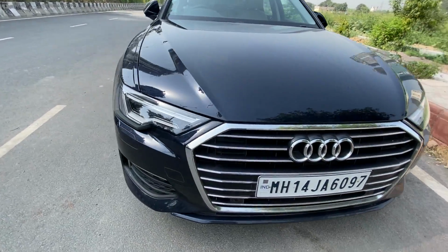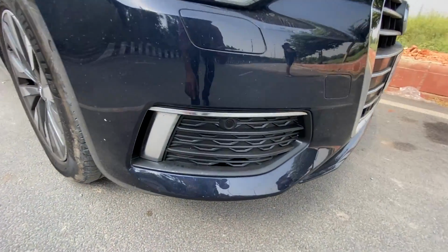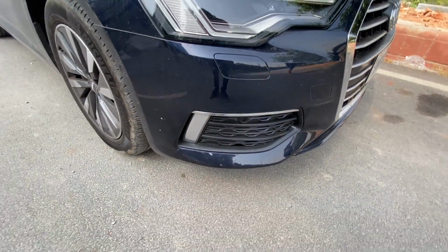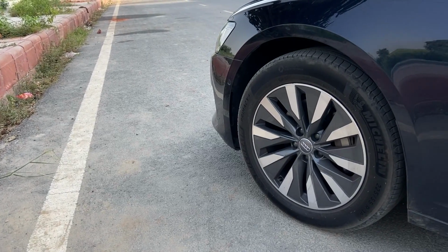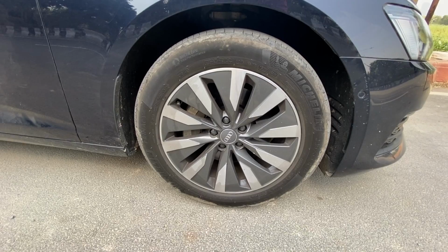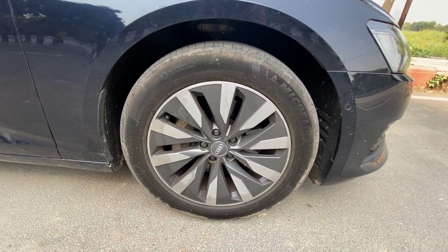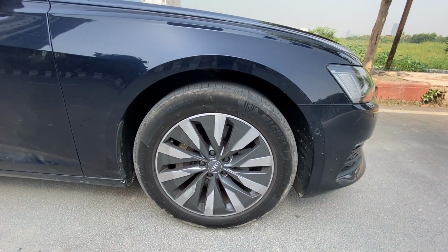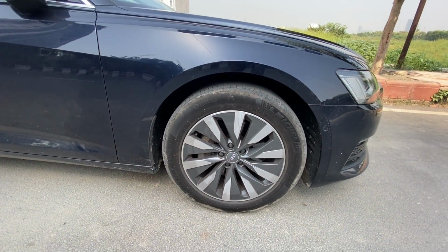Now moving on, as you can see, these are 4 air dams with sensors present over here. This is the integrated body kit that you get. So these are the new 18-inch alloy wheels that the Audi A6 gets. It's futuristic, very good looking, better than ever actually, and plus the wheel arches are so big that you can fit up to a 22-inch wheel inside the Audi A6.